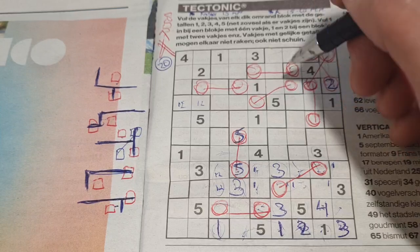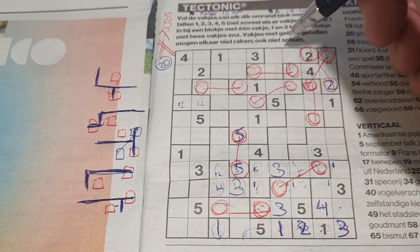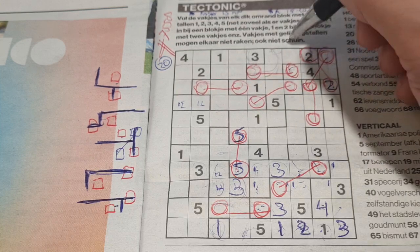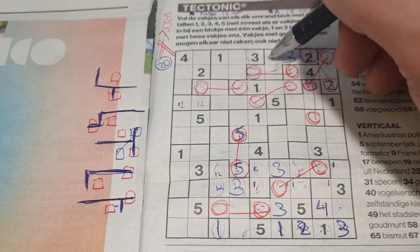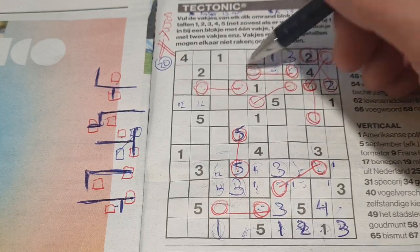Alright. Then let me go up. These are 3 boxes. Surround the 3 can be a 3. So one box left for the 3 in this area should be there. These two boxes can be 1. So one box left for the 1 in this area should be here. 2 numbers left in this area for numbers 4 and 5.